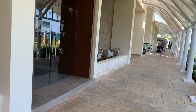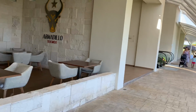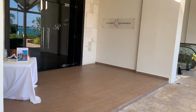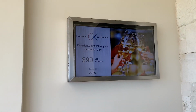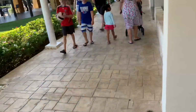This is the culinary experience, which is an upgraded experience. Again, not something we've done. It's $90 a person. I'm sure if you prefer a heightened food experience, it's worth it.